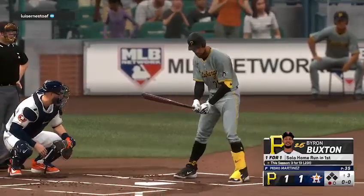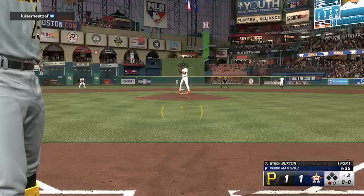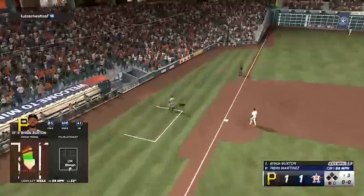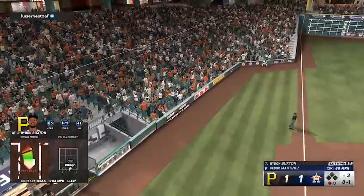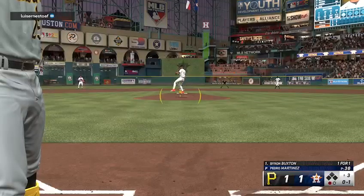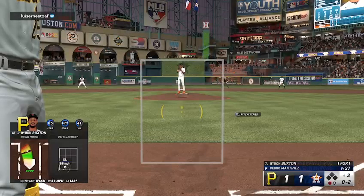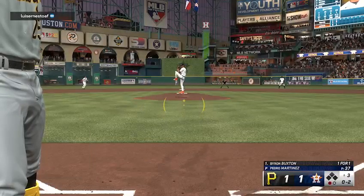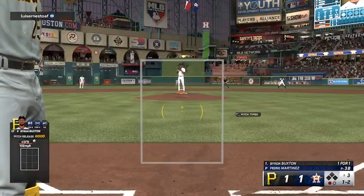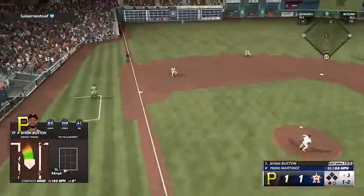Stepping in, the long ball threat, Byron Buxton. He's already homered in this game. And that one fouled off. Too early. The 0-1. That one fouled off. Tied up here in the early going. Next pitch way upstairs. Pretty standard high 0-2 fastball right there. If you're smart, you'll look for something down in the zone, but not too far.